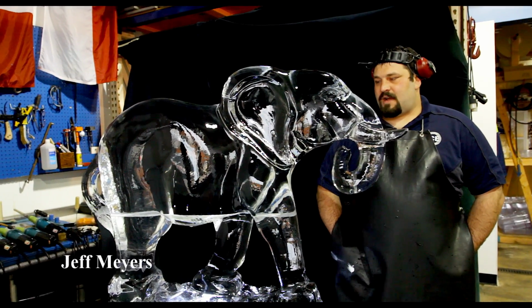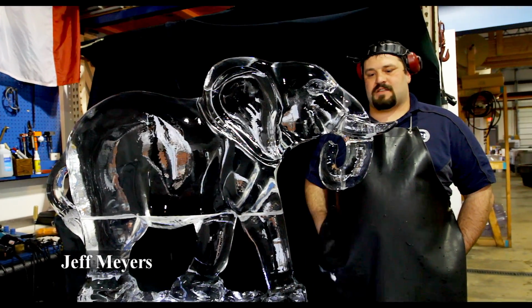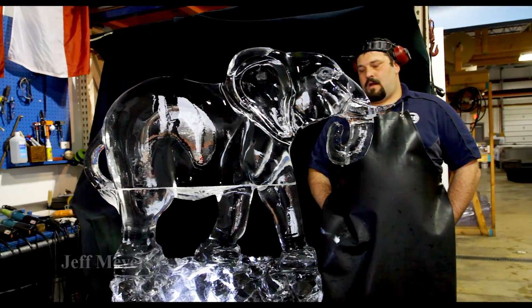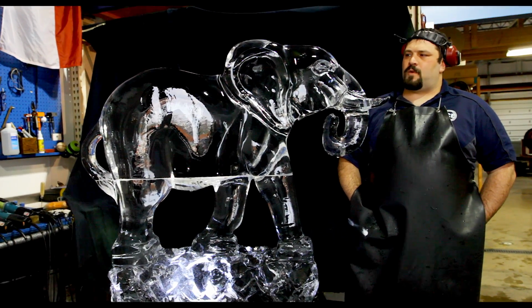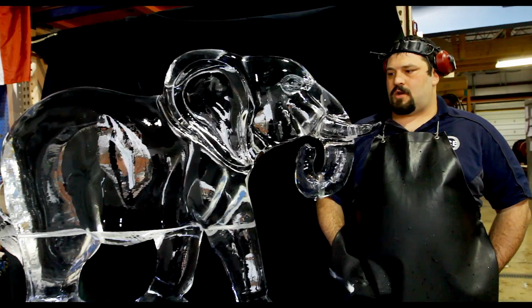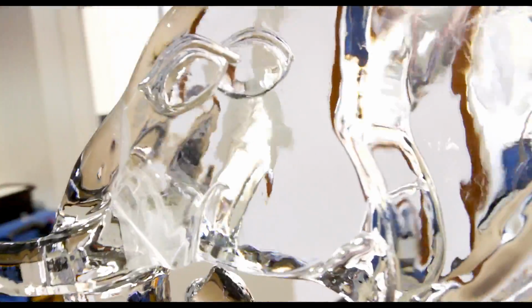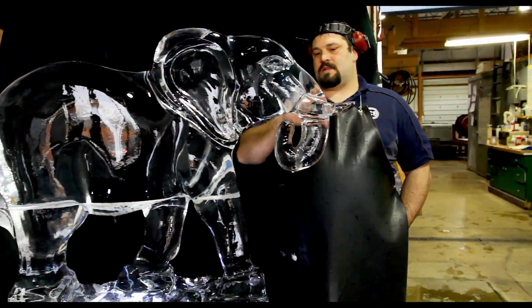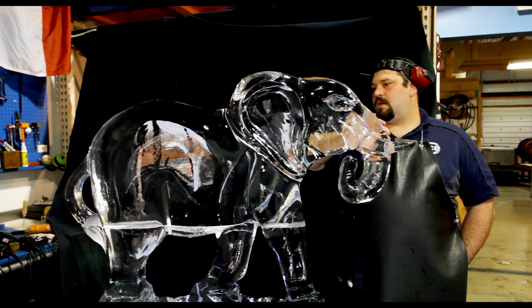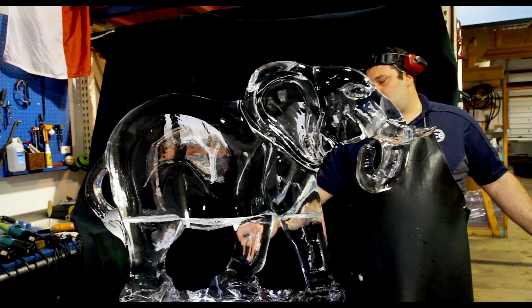My name is Jeff Meyers. Here I've carved a 2-block elephant. It took me approximately an hour and a half. I've been carving for 14 years now. I handle a lot of the 3D finishing and the finishing of logos here, as well as deliveries. Started off with 600 pounds, 2 blocks of ice stacked on top of each other with the seam in between. Then we took a piece and slapped it on the front to allow us to extend it a little bit further out so we could get the tusks and the trunk on.